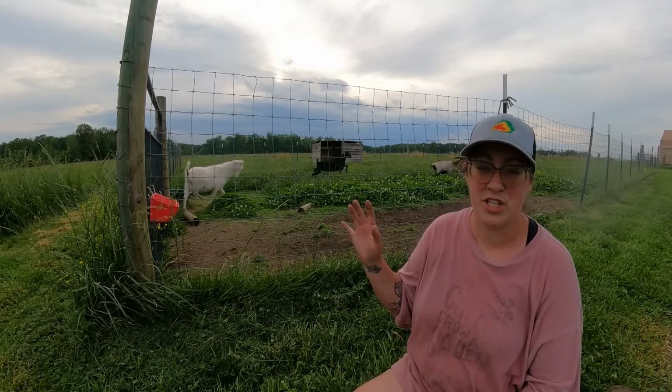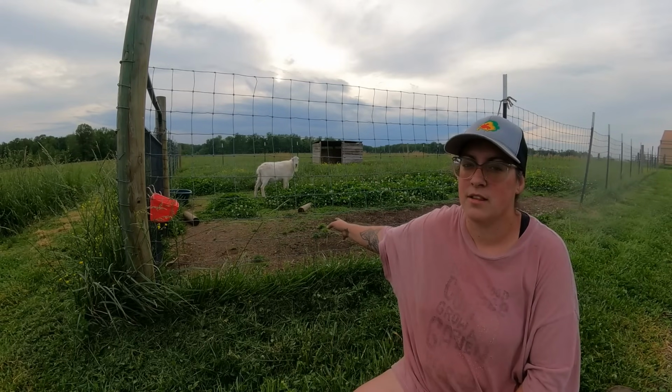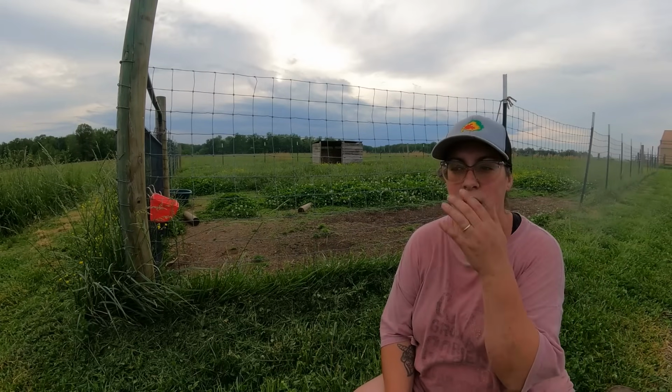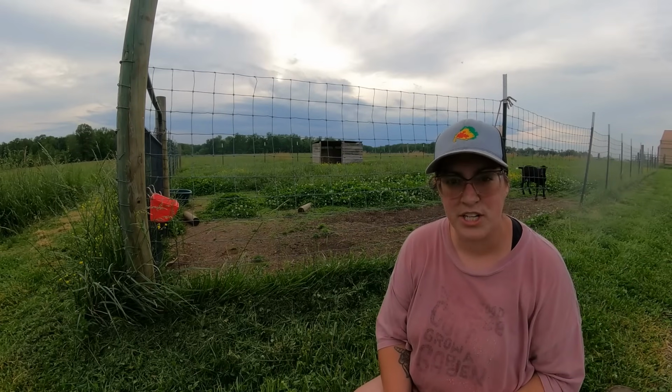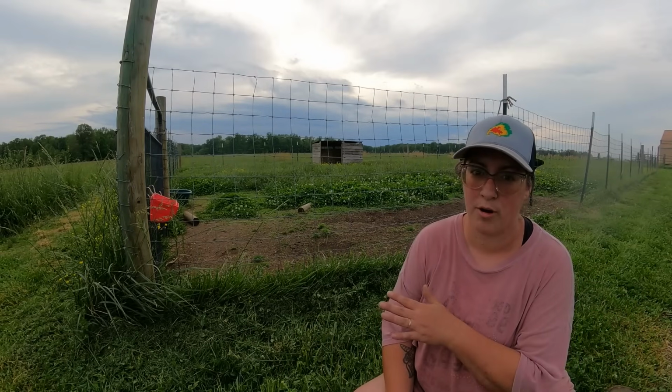There may be a few questions about why I decided to put Margie in with Farrell. Farrell is 70% La Mancha and 30% Nigerian, and Margie is a mini something. She's unregistered. She came to me from a friend. My friend rescued her. She weighs about 100 pounds, and she does have some Nigerian in her, but she's got some kind of Alpine as well. She looks like an Oberhasli.